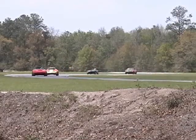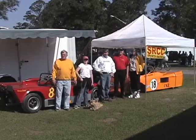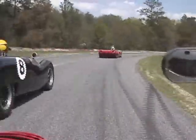Welcome to Vintage Garage. We have another treat this week. We're going to take a field trip to the SVRA Spring Fling at Roebling Road near Savannah, Georgia. It's the first round of the North America SRCC Championship for Sports 2000 cars. At Roebling Road, we plan to get interviews with some of the drivers, scenes from around the paddock, and plenty of in-car video. So stay tuned. We have a full show today.